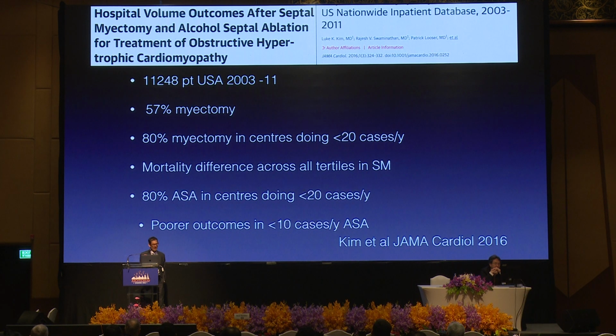What they found was that, regardless of whether you did a very low number or a medium-low number, you still did better if you were done in a higher volume centre. Interestingly, in the alcohol septal ablation group, it was really only poor outcomes if you were in the centres that were doing less than 10 cases a year.